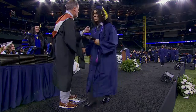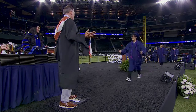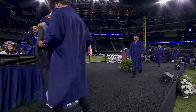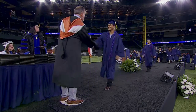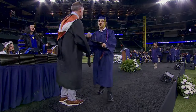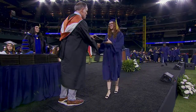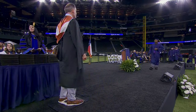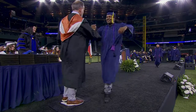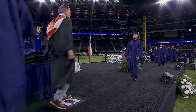Gabriel Alejandro De La Rosa. David De Los Santos. Krista McKenzie Dean. Amir Montez de Bruce. Esteban Delgadillo Jr. Abdil Kamal Diaz. Joseph Drake Alexander Dickerson.